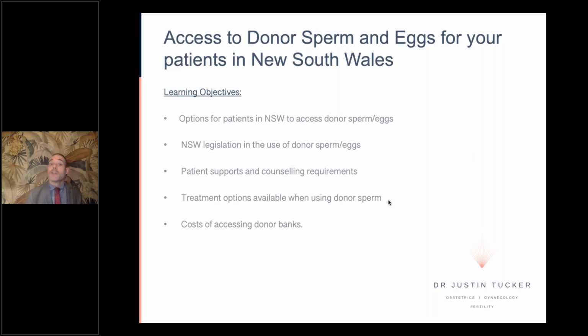Treatment options available when using donor sperm, that varies because we've got IUI and IVF. With donor eggs, we essentially have to use IVF. And cost, super important. I think all of my patients must think that I'm so tight because I'm forever banging on about cost, but it is important.